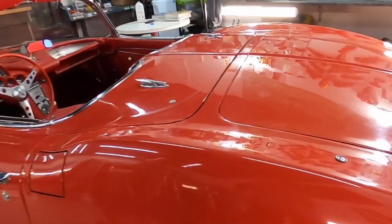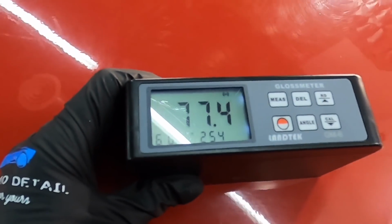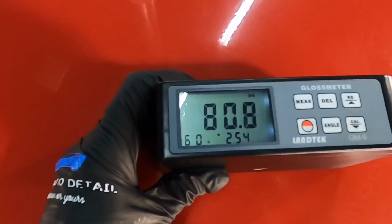Currently, the gloss on this finish really suffers because of many reasons we'll go over, but right now we're starting in the high 70s, low 80s. There is much room for improvement.